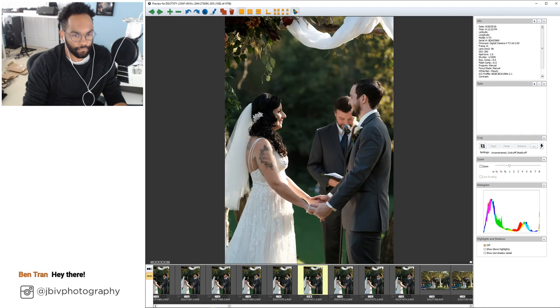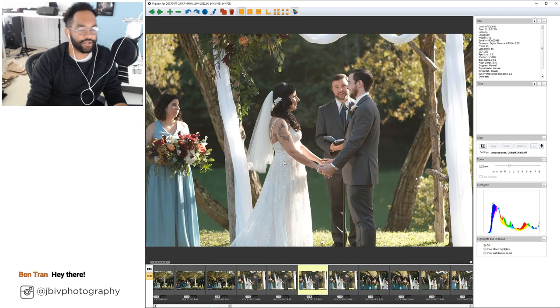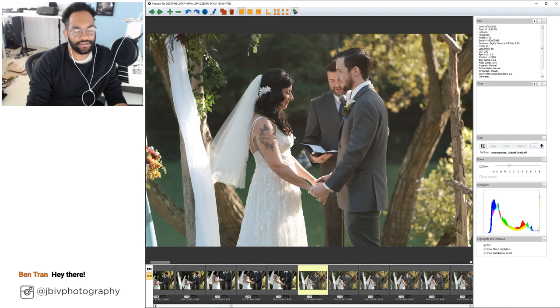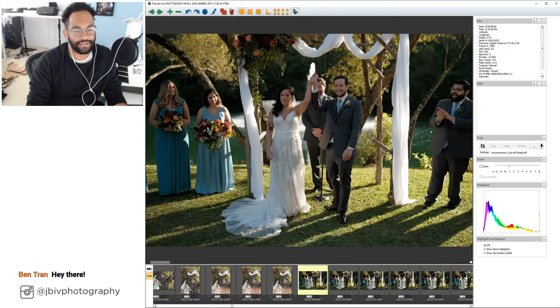And then yeah, ceremony is pretty straightforward. Once you've done a fair amount of them, you'll kind of know how they go. Obviously you just kind of hang out, wait for the kiss. They usually do vows, they usually do rings. And then the kiss happens. This was also another short one.